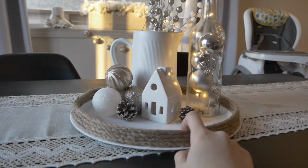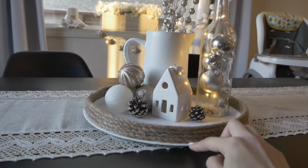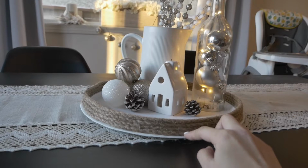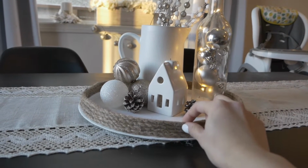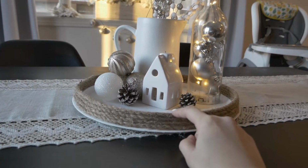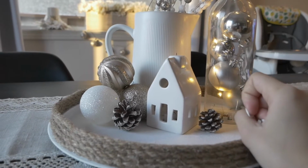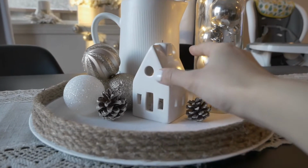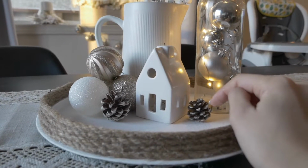This platter I actually made last year, and it's literally a pizza pan. I got this pizza pan for a dollar, actually maybe less than a dollar, at Dollar Tree, and I painted it white, and I did have some leftover rope laying around, so I just wrapped it and hot glued it down to the pizza pan. This here is supposed to be a Christmas tree ornament, but I removed the string, and I'm just leaving it as is on the platter. These random pine cones I got in a huge pack from Dollarama.